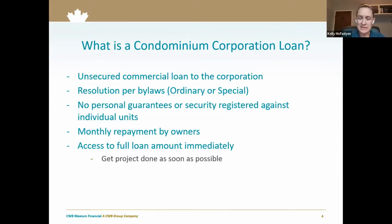For us, we're an experienced lender. We treat these as cash flow loans. So we don't ever take a mortgage over your common property or your individual units. These are unsecured loans, meaning that there's no traditional security.